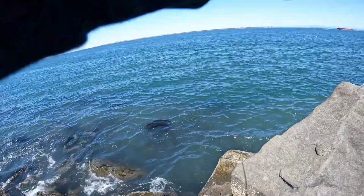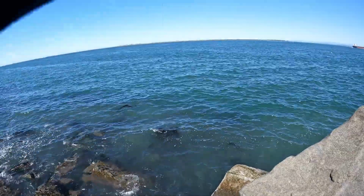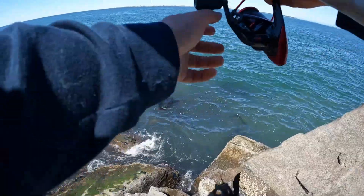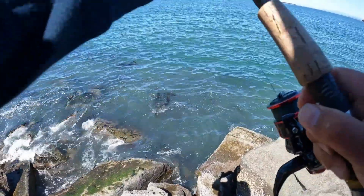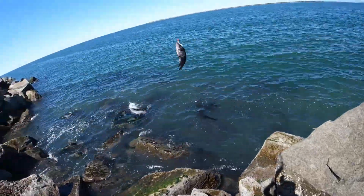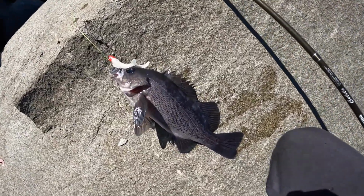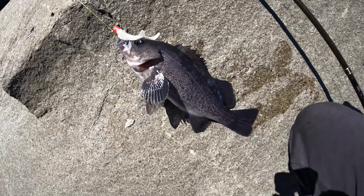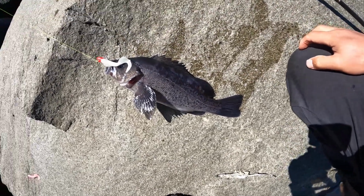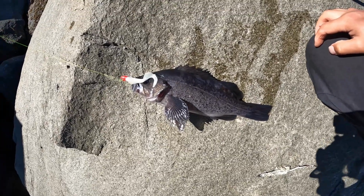Very strong. Come on. Ah, it got it. No, it got it. Okay. Come on. Okay, good. So, this is the fifth one for today on this milk redhead and milk body. So, it's a bit small. But it's an edible size, steam size, about 1 pound.